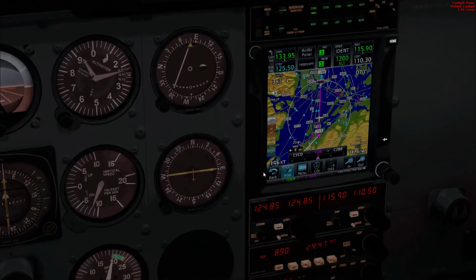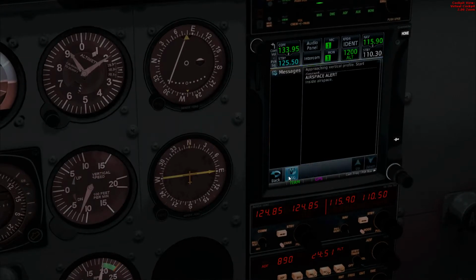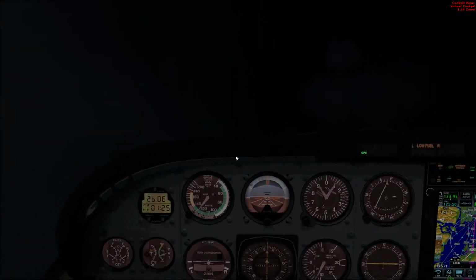And our indicated speed is about 130 and falling. It looks like it's stable. Our speed over the ground is 146 knots. Okay. Alright, so we're doing good. Mostly over the water, although it's hard to see with these clouds.